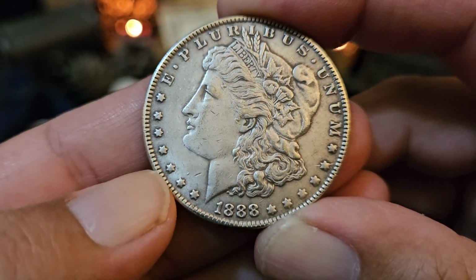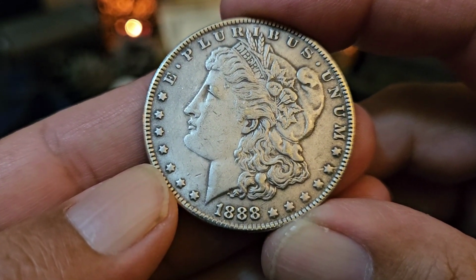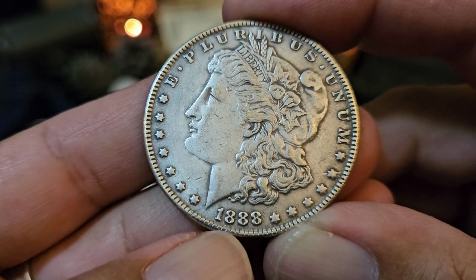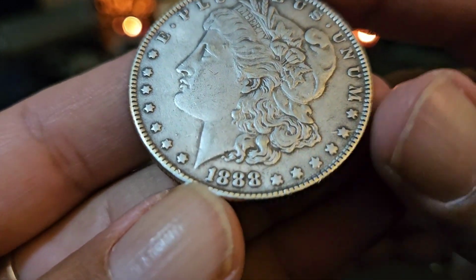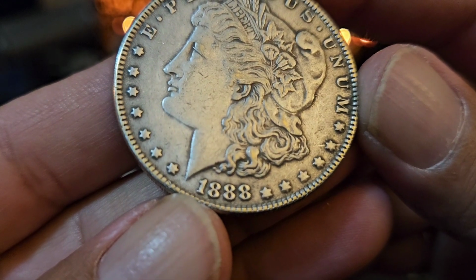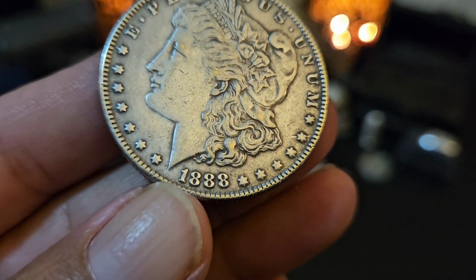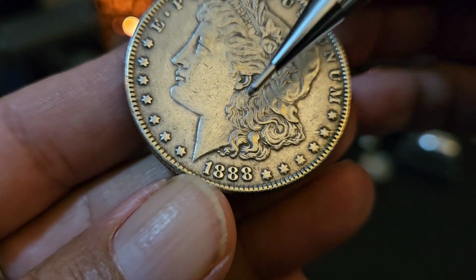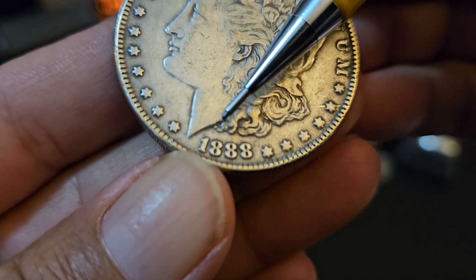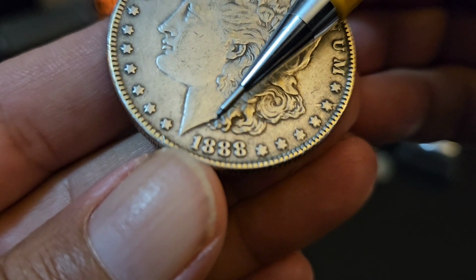We have 13 stars representing the 13 original colonies, and the date at the bottom. And if we look closely, right below Lady Liberty's neck, you see a tiny M. Let's see if I can get the camera to focus right about there. Tiny little M, the initial for Morgan.